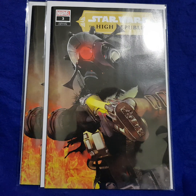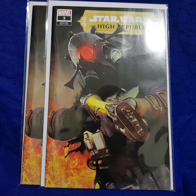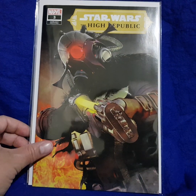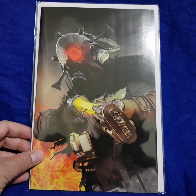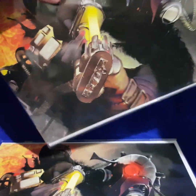So in regards to these two books that I won, this is Star Wars: The High Republic #3. This one in front is the standard trade dress copy, and this one here is the Virgin variant, and the art is by Mark Mayhew. Now, the significance of this book is that it's the first appearance of the Drengir. So I'll open up this book and show you who the Drengir are.